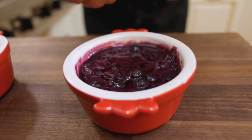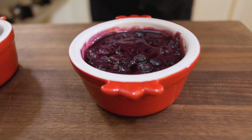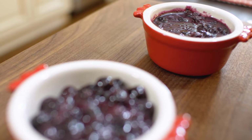This is what I have done with something that I made earlier today. I put it in the refrigerator, I've taken it out, it's nice and thick already. You could eat it exactly like this. But putting the crumble on top and then baking it, it's gonna make all the difference in the world. Now, before I bake it, let me show you to make the crumble.